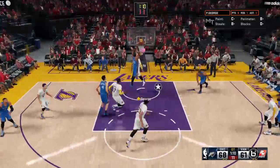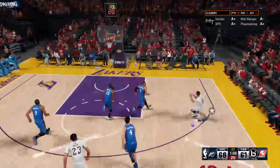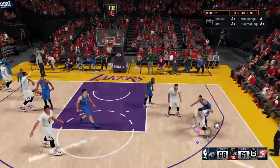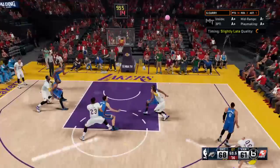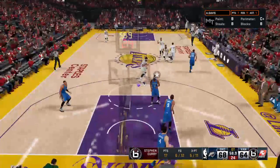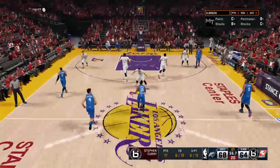Durant attacking, and it's sent back by George. Curry with it. Westbrook picks him up. George dishes to Curry. To halt the run. Yes! And now they trail by just 4. Really good job of creating just enough space to let that one fly.